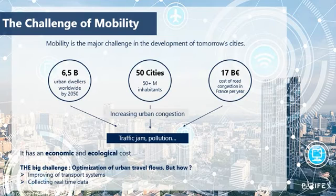Traffic data collection is a major subject today because we cannot ignore anymore the issues of urban congestion. Let's start from a fact. The population in cities is growing. It is expected that by 2050 we'll reach 6.5 billion of urban dwellers worldwide. And that's a fact. That would mean 50 cities hosting more than 50 million inhabitants. More people in the same restricted area means automatically more urban congestion. And what comes next? Traffic jam, pollution, accident, stress, etc. It obviously has an economic and ecological cost. As an example, in France, the cost of road congestion is estimated at 17 billion euros per year.